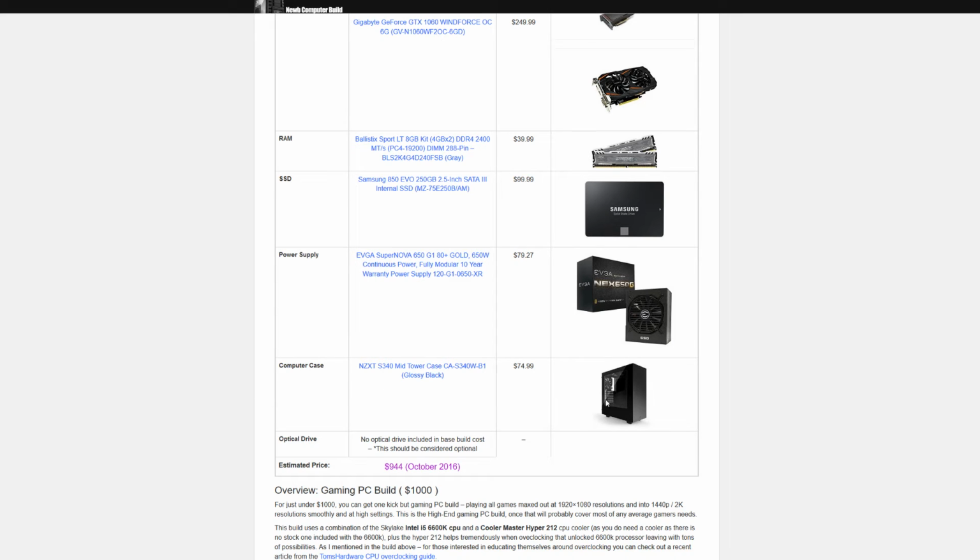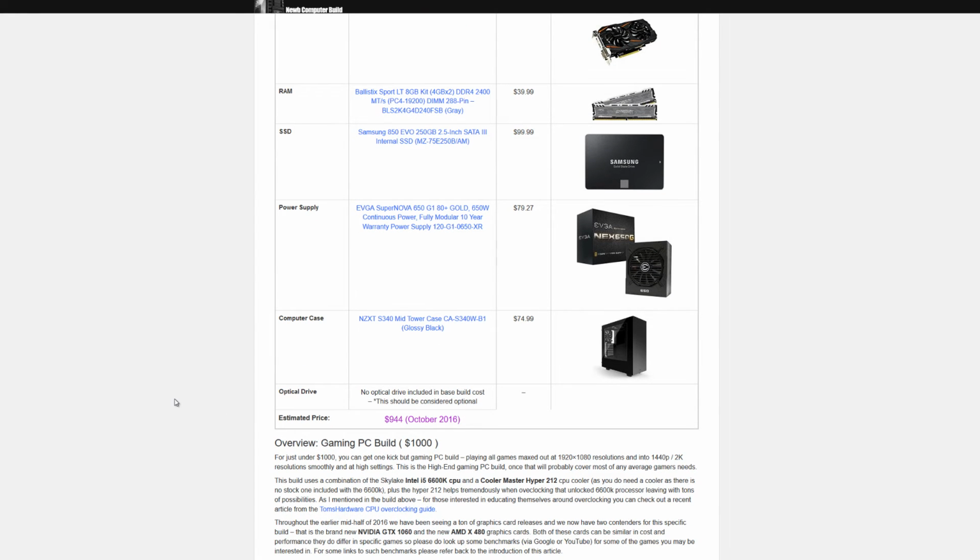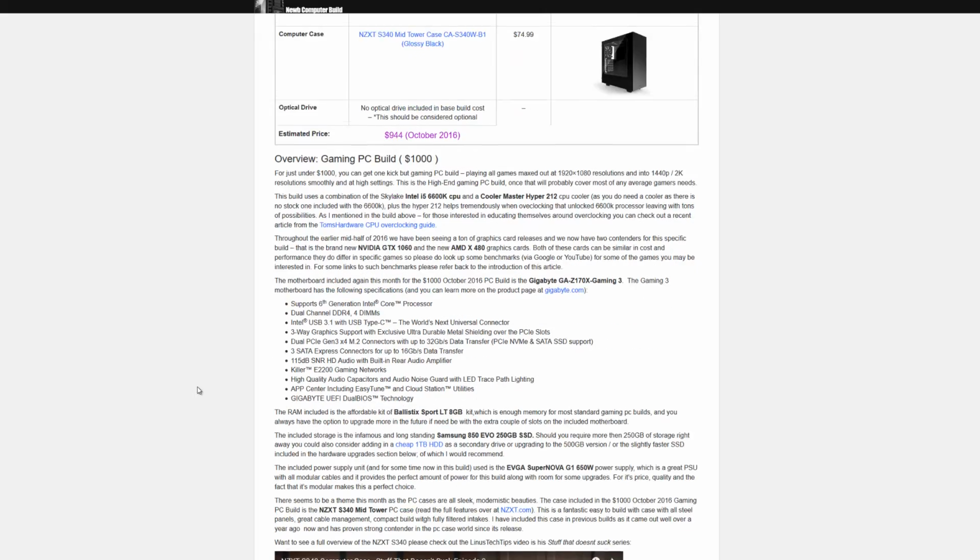Mid-tower case, has the side window. It also comes with one without a side window. I also believe it comes in other colors if you wanted, but this build comes out to $944. Again, buffer zone if you want to spend a little more, or if you want to spend under $1,000. So this build comes in well under $1,000.